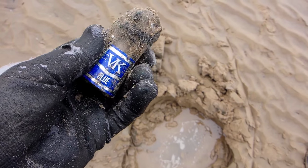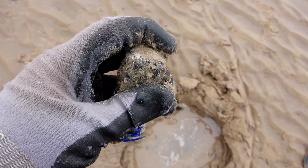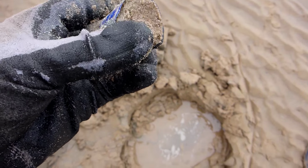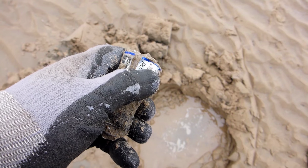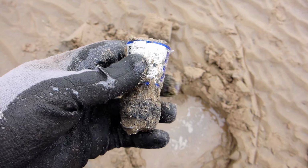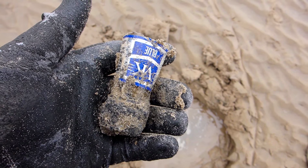It's a vodka blue bottle. Just got the bottle top. Got that nasty sharp edge. All the kids are just walking around in the sand with their bare feet. I don't know why people just chuck their bottles away. Oh, that'll be one off the beach now.